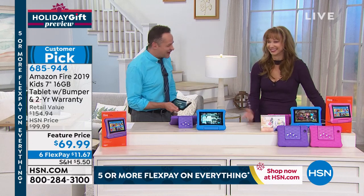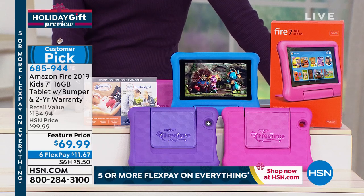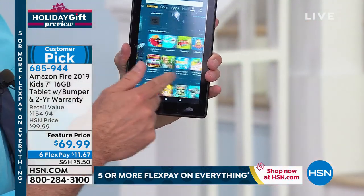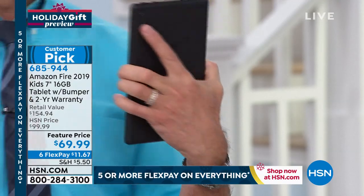Well, I guess that's why a screen protector is always a good idea. That's true. But you probably need one less with this tablet than any tablet I've ever seen. It's also just the right size. You can hold it in one hand, which is so nice.